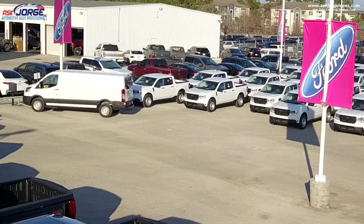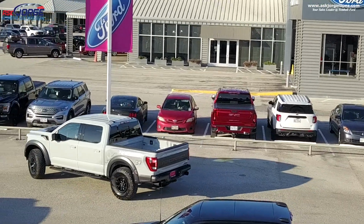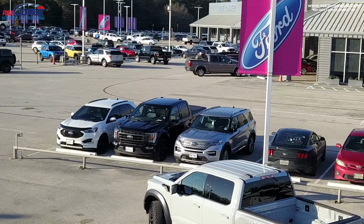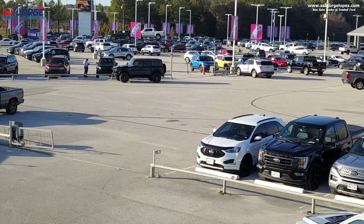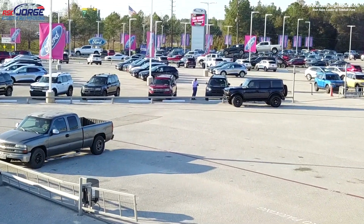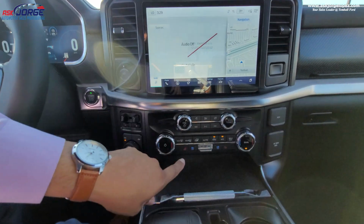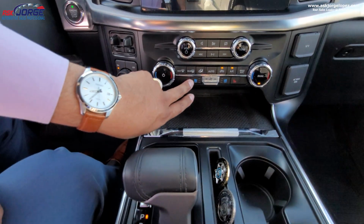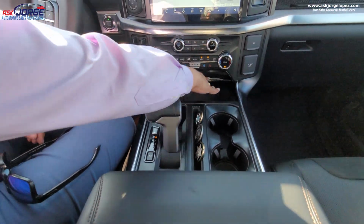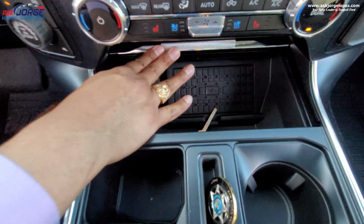Okay, so we come inside of the Ford F-150 Raptor, and I do want to share with you that the sunroof is an option. This customer said, I don't want a sunroof, I'm okay without it. So guess what? We don't have a sunroof. Okay, you've got your Sync 4 system. I'm not going to go into detail. There's a lot of YouTube videos about that, but you've got your wireless Apple CarPlay and Android Auto. You've got all your climate control, your radio controls. I love the climate control seats, the heated and cool seats. And you've got a wireless charging pad. You've got your USB-A, USB-C ports right there.